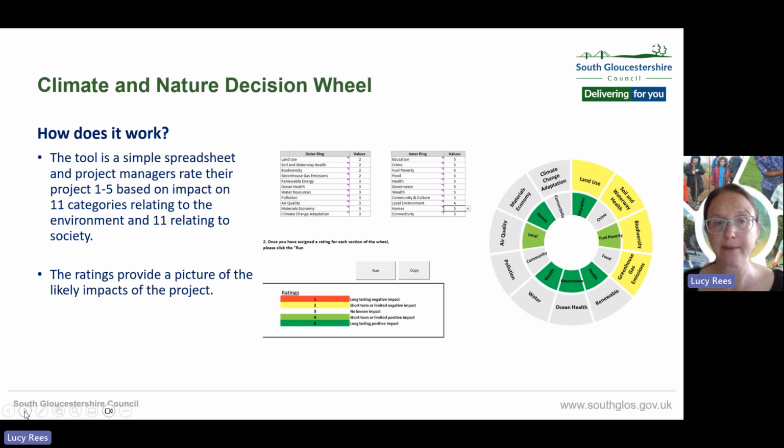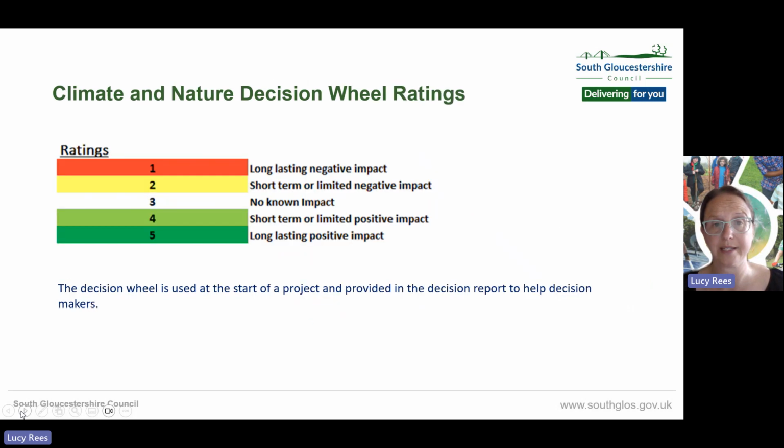The tool is a simple spreadsheet, and project managers rate their projects from 1 to 5 based on impact on 11 categories related to the environment and 11 categories related to society. And those ratings provide an overall picture of the likely impacts of the project.